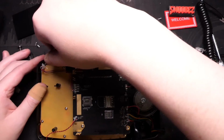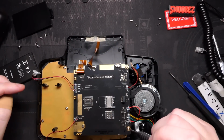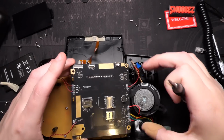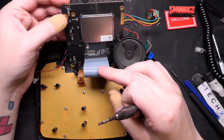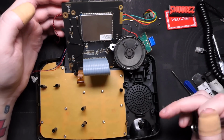Pop the LED out. Something like that. That'll do. There we go. Now we just unscrew the motherboard. And with that, I can flip it over, and it reveals that. So you've got this cable that goes straight into the physical buttons there. We're going to have to take that off as well.